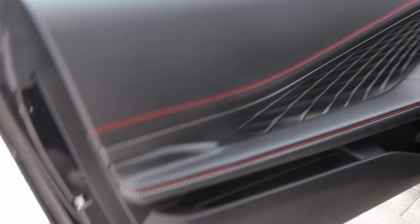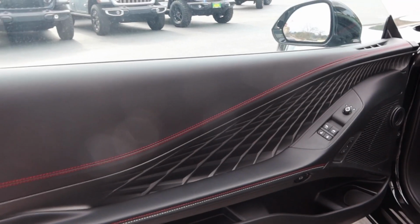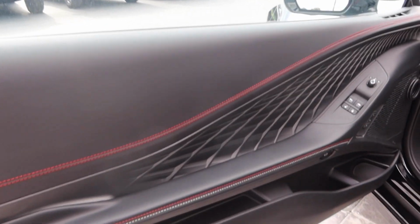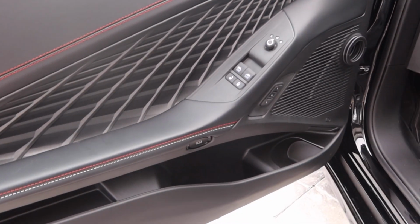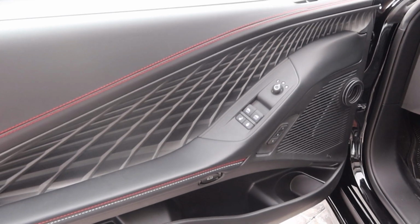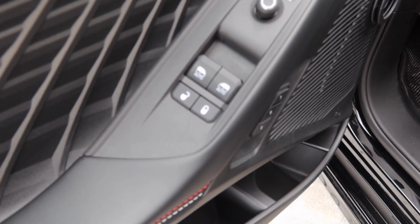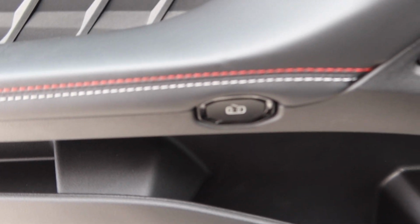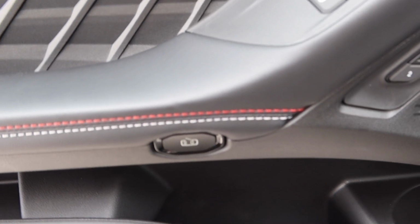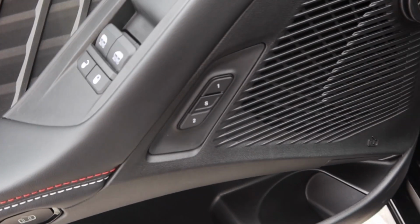So let's start off with the door. Now this car do got red stitching and ambient lighting, which is new because the Chargers and the Challengers didn't have that before. Now we got this little ripple effect on the door. I mean, I'm not against it. It looked kind of cool, I'm not gonna lie. We got the unlock and the lock button. We got the window roll up and down button, and we got the mirror control right here. Now we got a button down here that's kind of giving me C8 vibes to open the door and get up out of here. And then we got our memory seating.